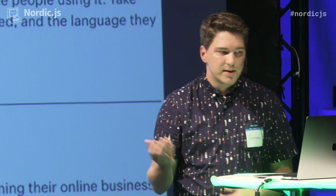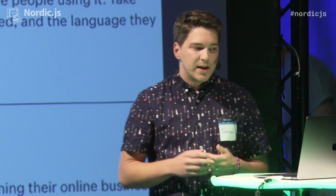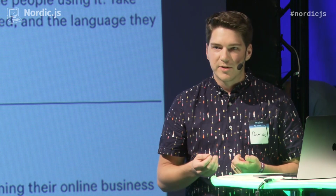and we try to document as much as possible in Polaris. We document things like our content guidelines, so that anyone writing copy for Shopify can learn about the voice and tone we use, or our preferred vocabulary, and how to use simple language to reach a larger audience. It even has the nitty-gritty details like the grammar and mechanics we use, when to use an M or an N dash, or whether you should use an Oxford comma, which you should. This is important to us, though, because consistent interface content is core to a well-designed user experience.